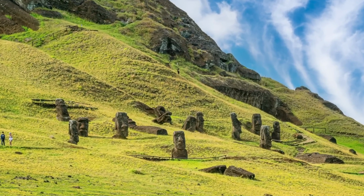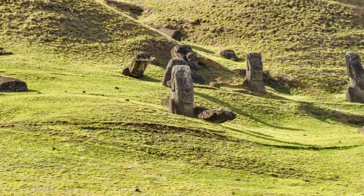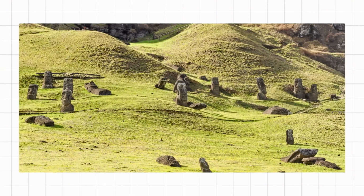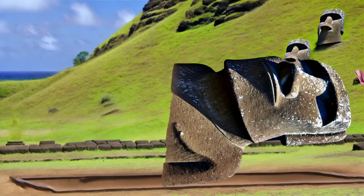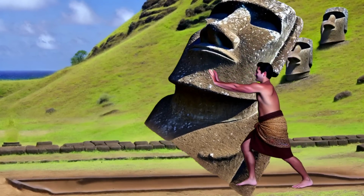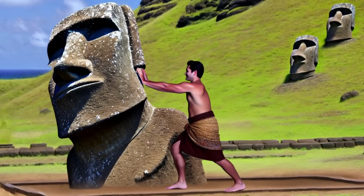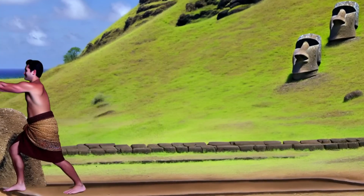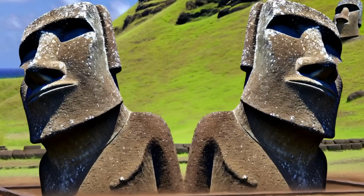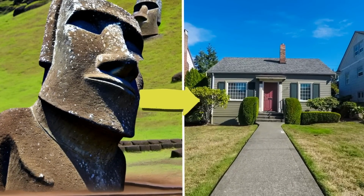It looks like the statues were carved lying on their backs. Then their sculptors detached them from the rock, moved them downslope, and set them in a vertical position to finish the work. When it was done, it was time to move the statue to its platform. And we're talking about moving statues that weighed around half as much as a single-story, unfurnished house without a car or any modern equipment for 3 miles.